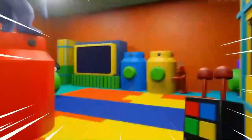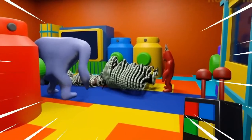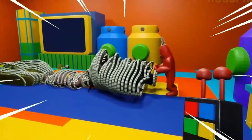It's so cool. This is Sheriff Toadster. He is illustrated as a humanoid toad, equipped with a yellow star badge on the left side of his torso and a miniature cap perched on his head.